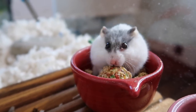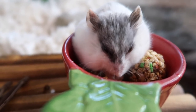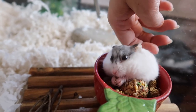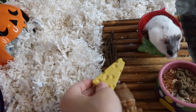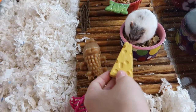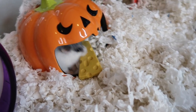Oh my goodness, is this so yummy? I love you, such a good girl. So many yummy treats today. Mommy's got one more treat for you. You want it? Good girl. You love your cheese chew, oh my goodness.